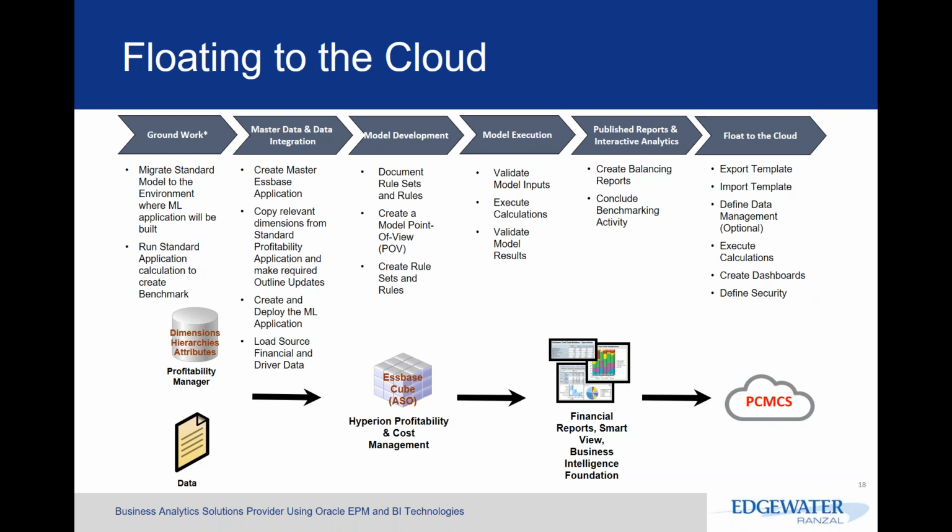Our next step is master data and data integration management. Of course, we have to create a master ASO-based application. A lot of what I'm going to be taking you through today is based off of Profitability Manager. We know that there are various ways to create HPCM applications, and I'm going to take you through Profitability Manager. The first step of creating models in that way is to create a master ASO-based application.